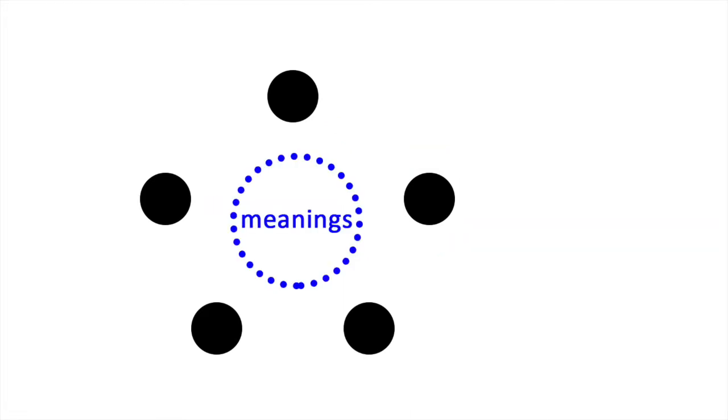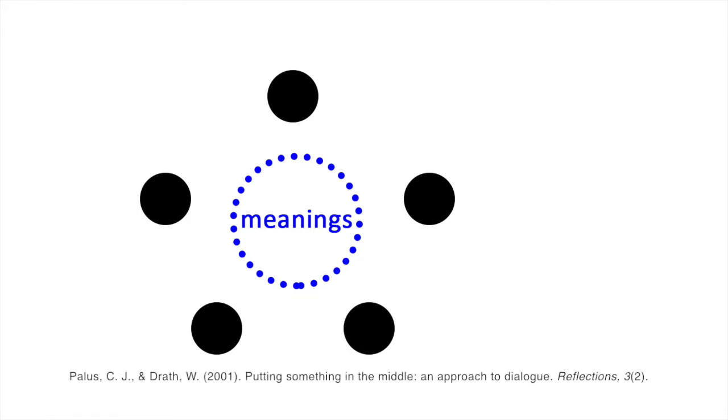This technique was based on a particular approach to dialogue called mediated dialogue, where people, instead of trying to convince each other, put their contribution in the middle of the group. It is in the middle of the group that meanings are formed.